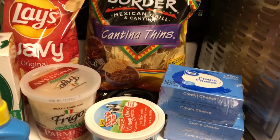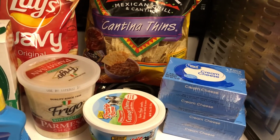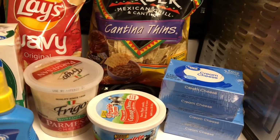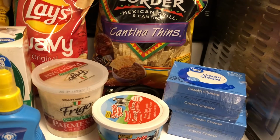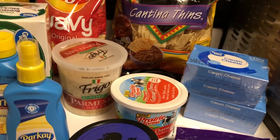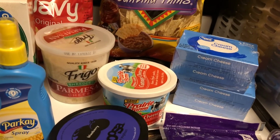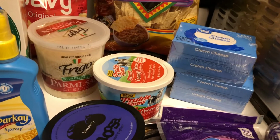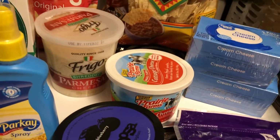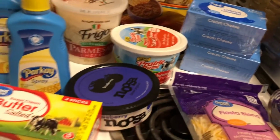I got 4 blocks of the cream cheese. They're the double packs, which end up being the same exact price as if you just buy singles. So it doesn't matter how you buy it; it's the same cost either way. But I did buy 4 packs of that because several of the recipes again call for that. I got some cottage cheese just to have. Sometimes I like to eat that as a side with my dinners.